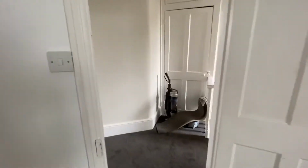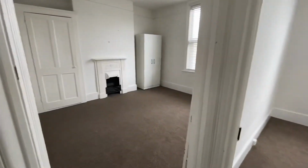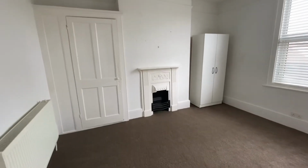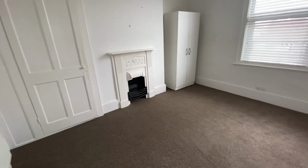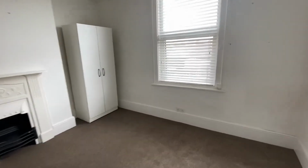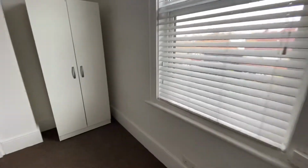We can now head into room number three, a little bit more storage, decent sized double bedroom. Angle, hopefully you can get an idea of the size.